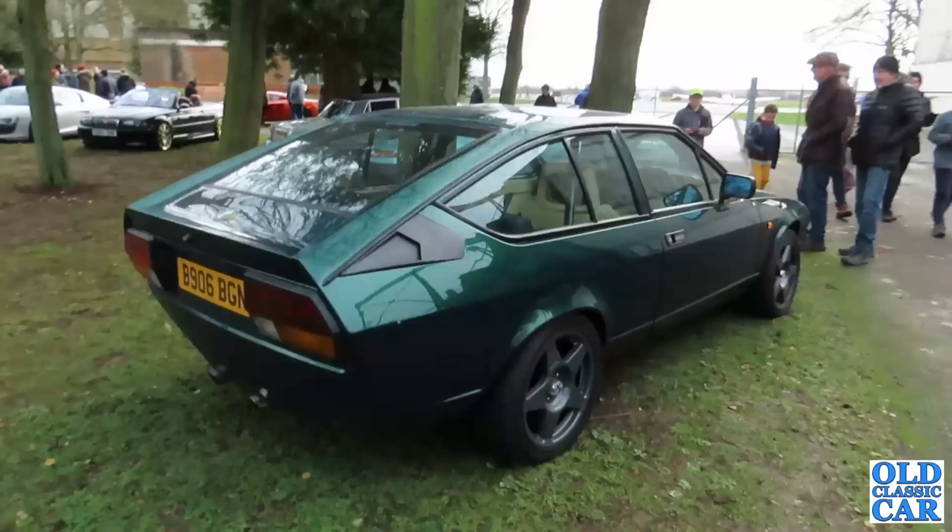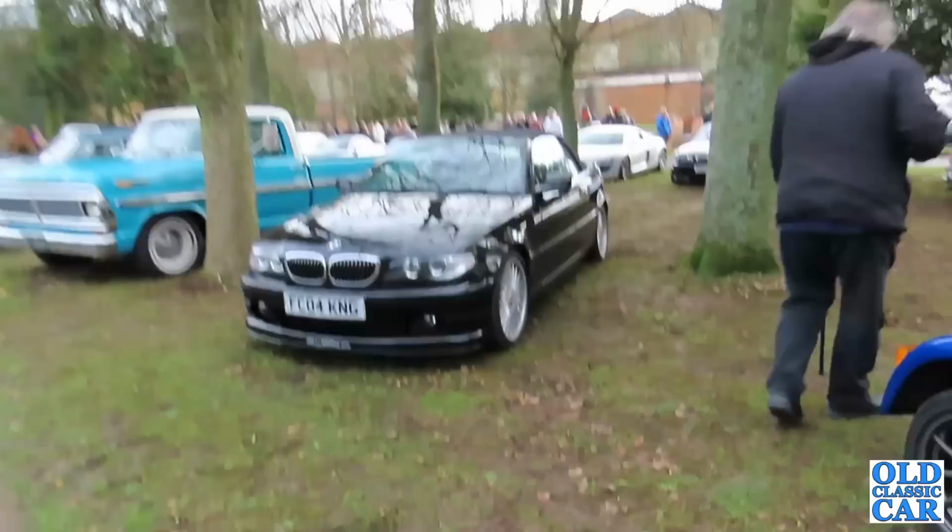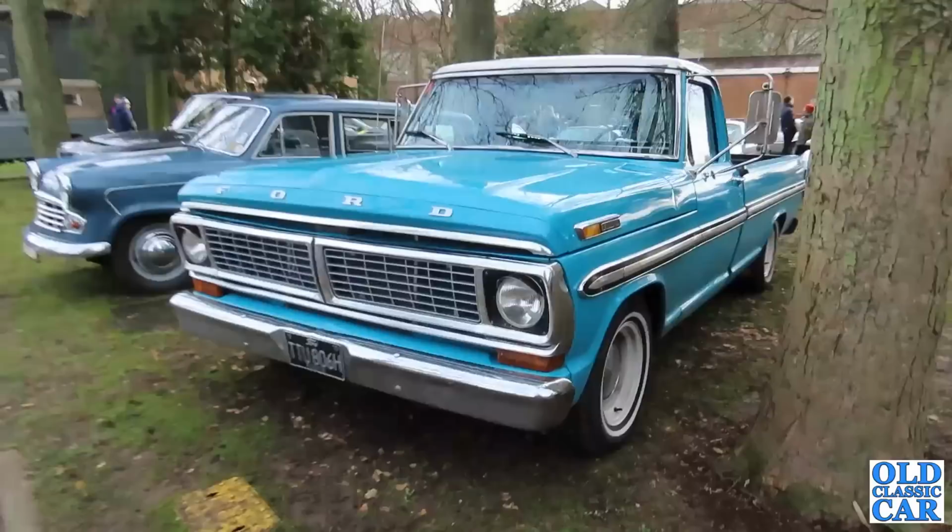Go, Alfa GTV. Beauty. Caterham. Another E46. Last of the good looking BMW 3 Series, I suspect. So, what's this then? Big mighty 1970 Ford F100.